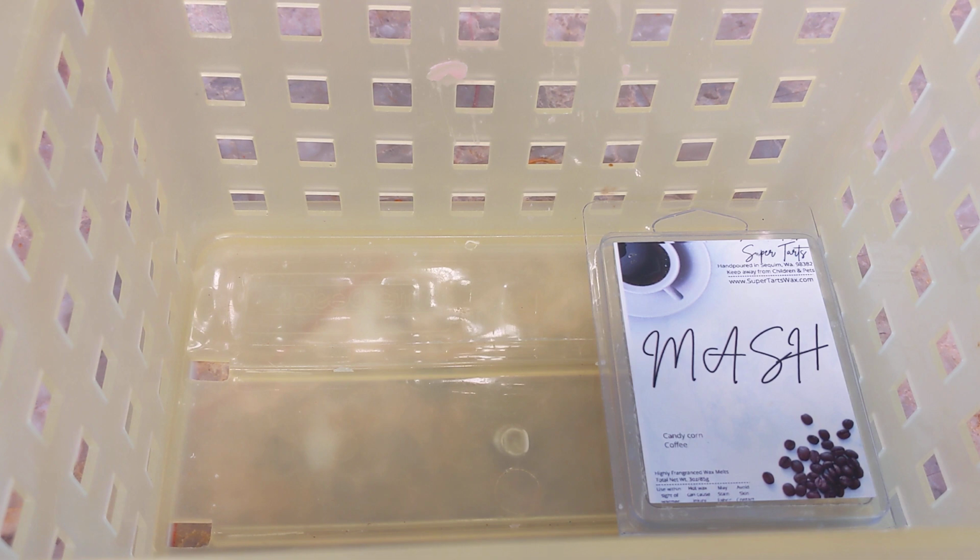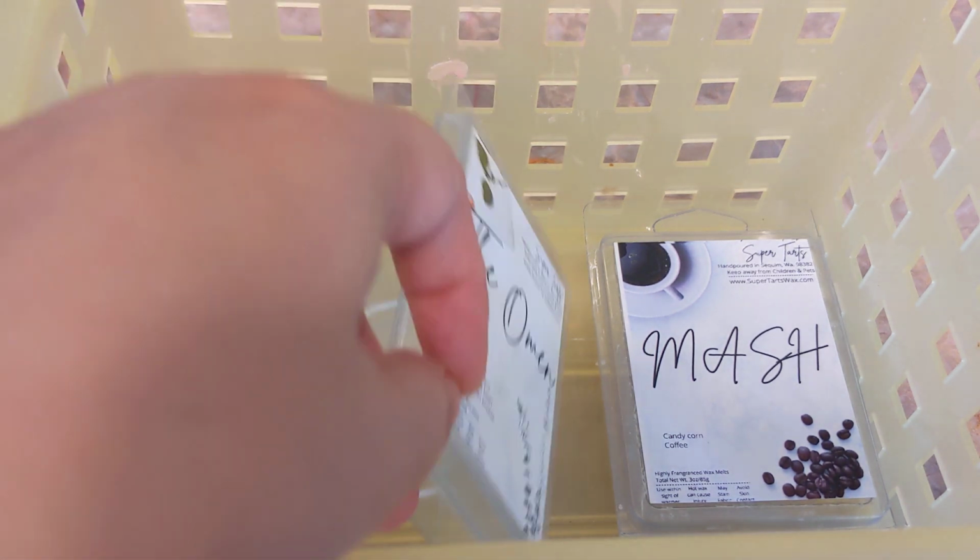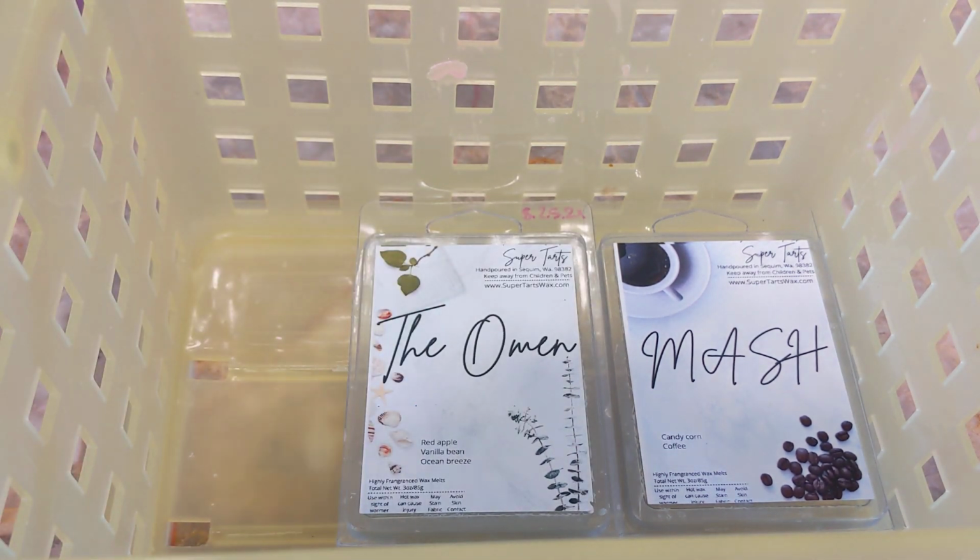I did enjoy this one, and the throw was good. It threw about a medium throw, and I would definitely pick this one up. I don't know that I would need a bam bag of it, but I'd pick up a couple of clams of that.